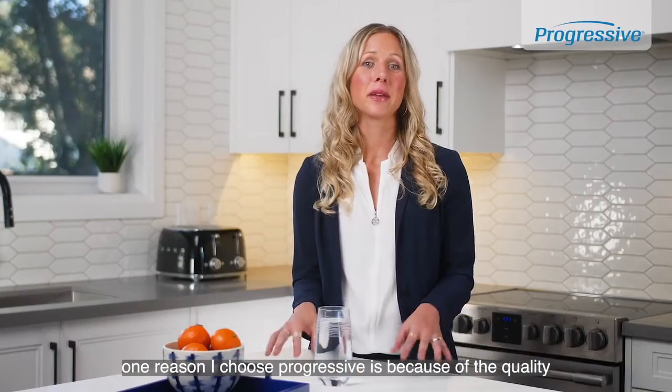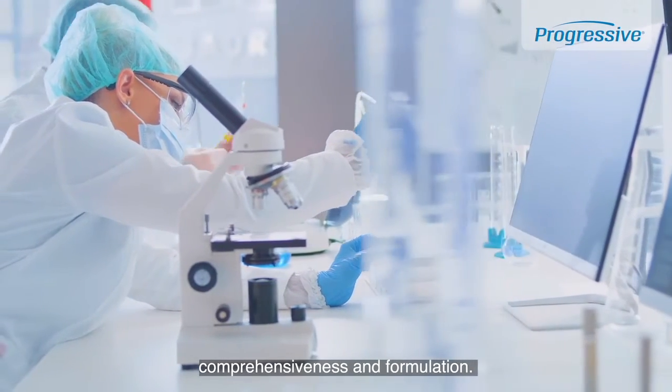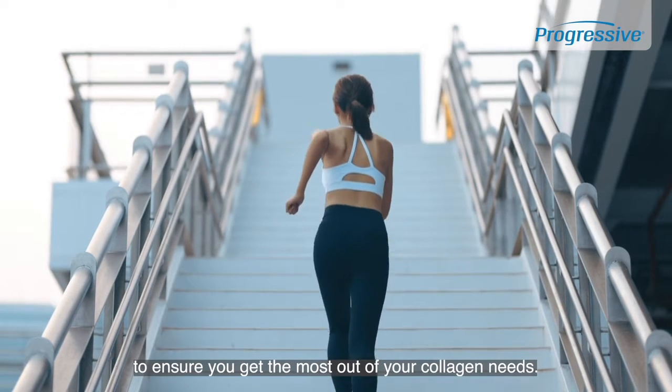Not all collagen products are created equal. As a nutritionist, one reason I choose Progressive is because of the quality and the thinking that goes into the product's comprehensiveness and formulation. Progressive goes the extra mile to ensure you get the most out of your collagen needs.